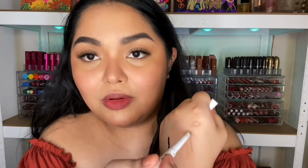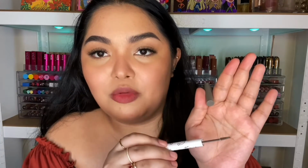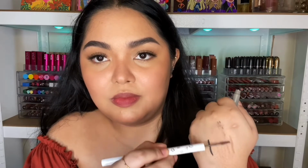Ayan, no? Ganyan. And then sa middle, we have a brow powder cushion. Ito naman yung itsura niya. Ayan. Very soft lang. And at the very end, on the other end, merong brow gel or brow mascara. So, ito yung color niya. Ganyan.